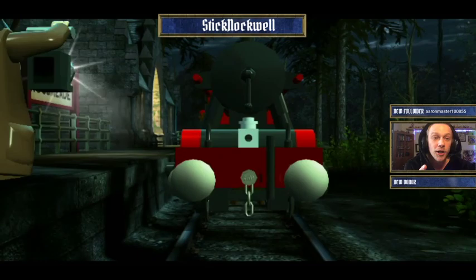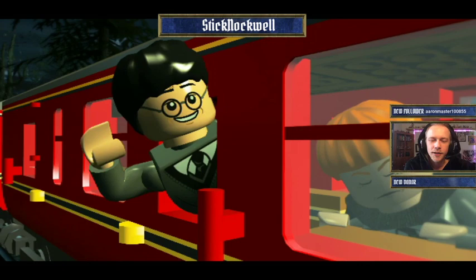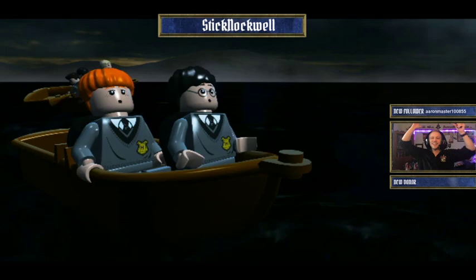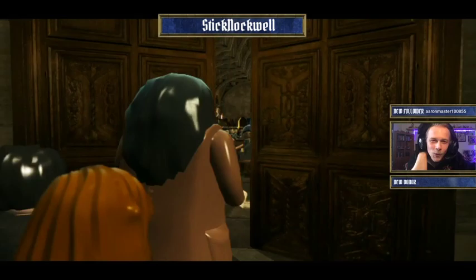That's where Hagrid meets us. We're here, Hagrid. Check it out. We made it, yo. We have arrived. We've survived. Look at the boats. We're taking the boats across. Look at it. There it is. There's Hogwarts. Look at it. It's so cool. Lego Hogwarts.